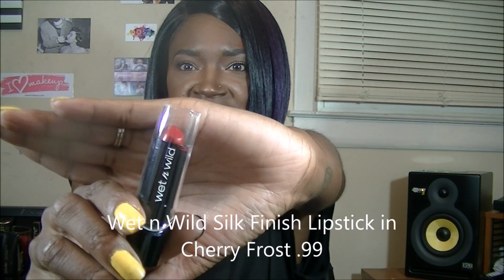And then I have another one from Wet n Wild, and this one is in the shade, what is it? Cherry Frost. And I love this one.